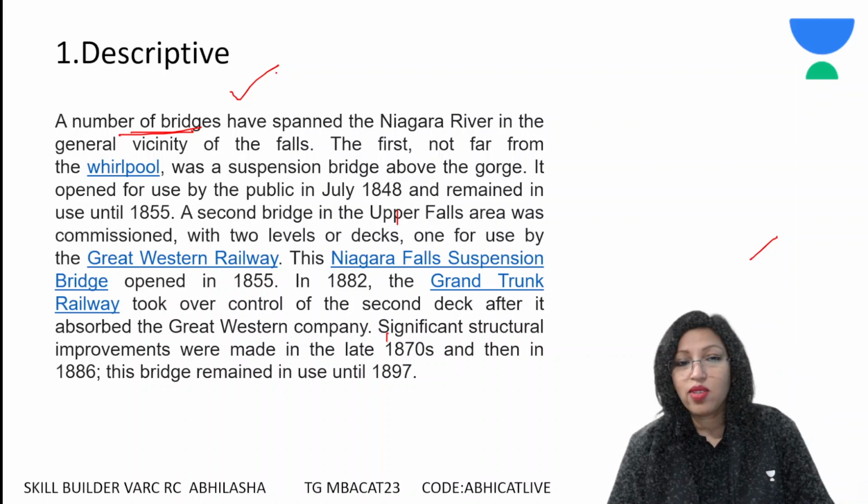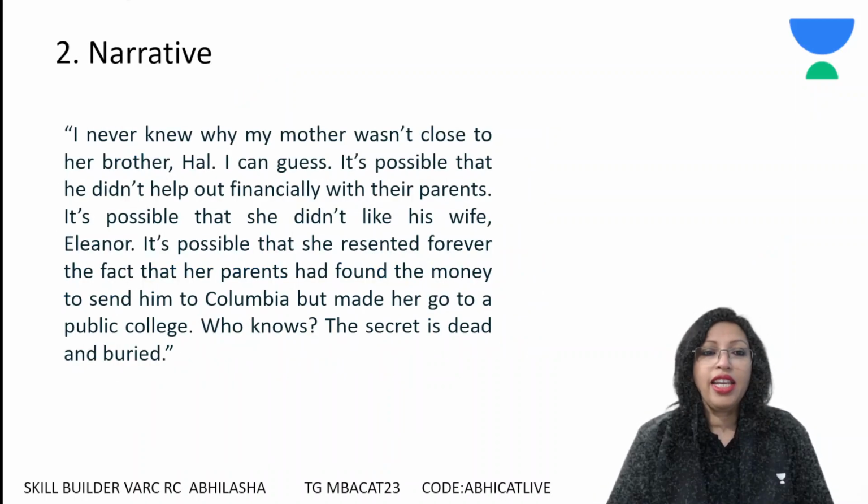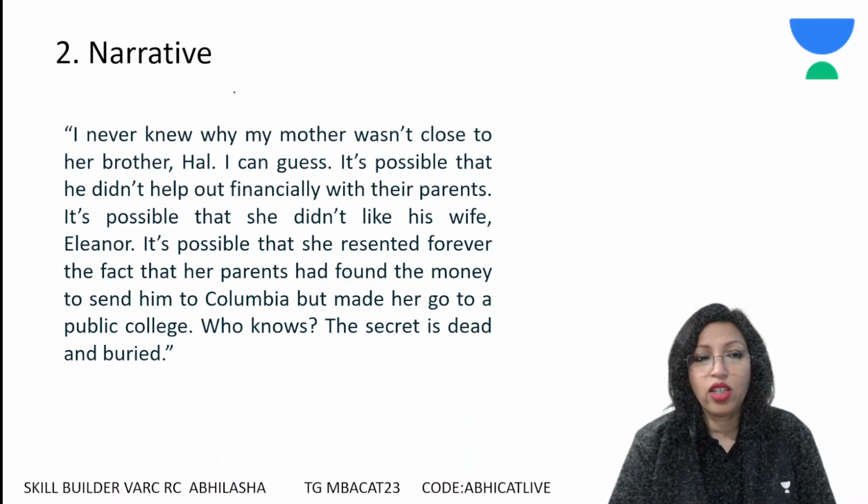So we are describing the bridges as they happened, which all were there, how many bridges, who took them over, and so on. So that's essentially a descriptive passage. A narrative passage where somebody is telling you something.